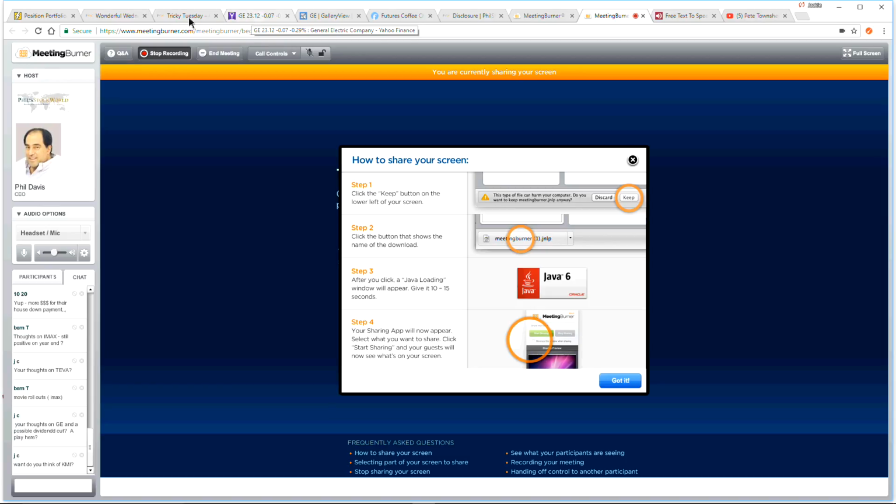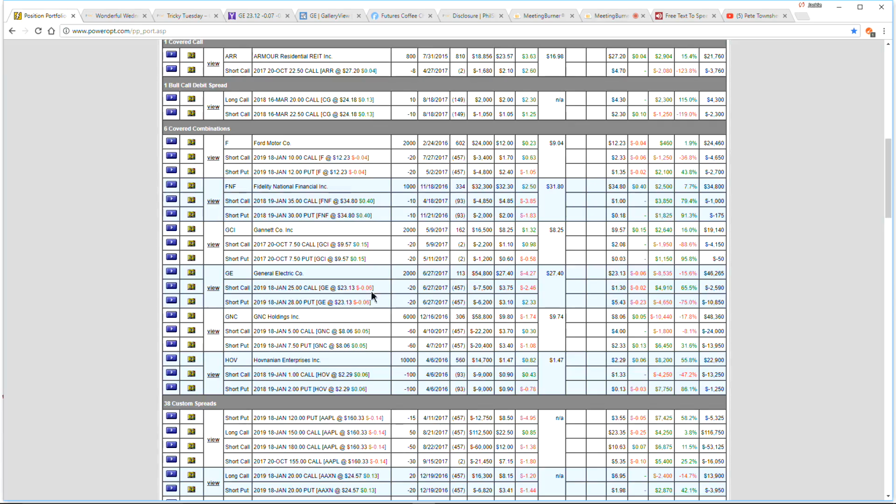And then in the worst case scenario, if GE does go much lower and we end up getting assigned, we end up having a lot of GE stock for a very low price, and then we can deal with it again and sell more calls and maybe more puts. So the only way we lose, and lose is in quotes, because basically losing means that we're going to get assigned the stock at a very low price, and it becomes a permanent part of our portfolio and pays us a dividend forever.